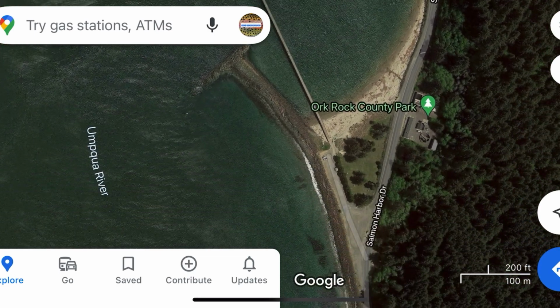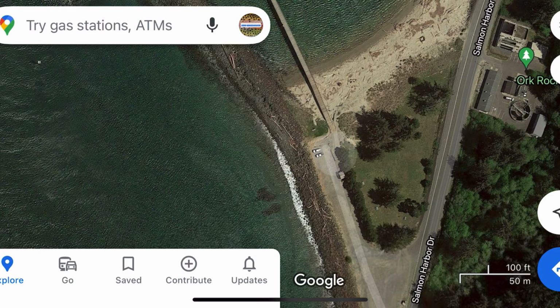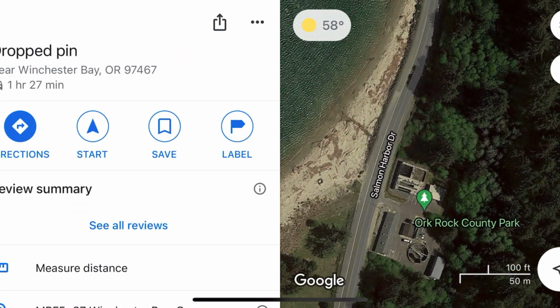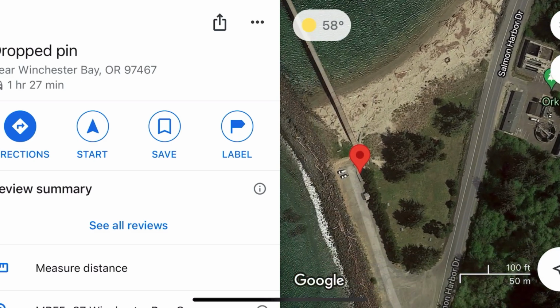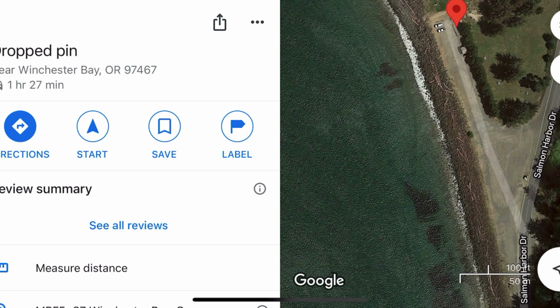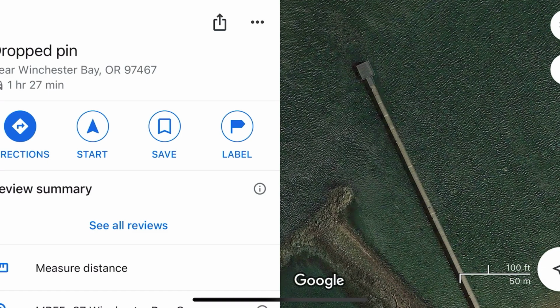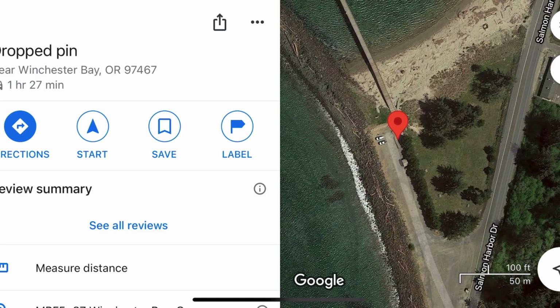But I'm going to go ahead and just drop a pin right here for you guys. If you want to come here, this is where you're going to park. You can drive down Salmon Harbor Drive, drive right in, park right there, walk all the way out and crab off the end or crab anywhere off it. It's pretty much all good.